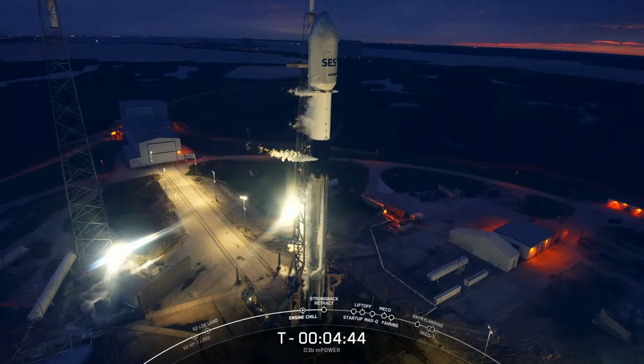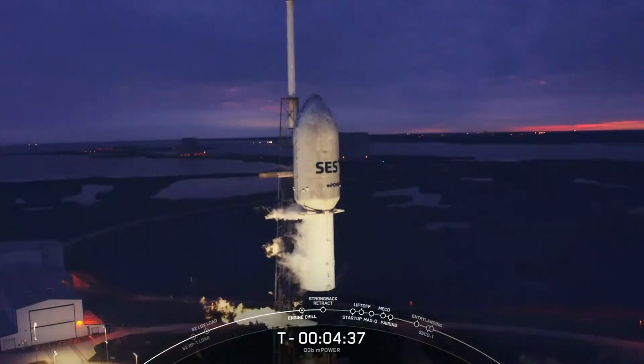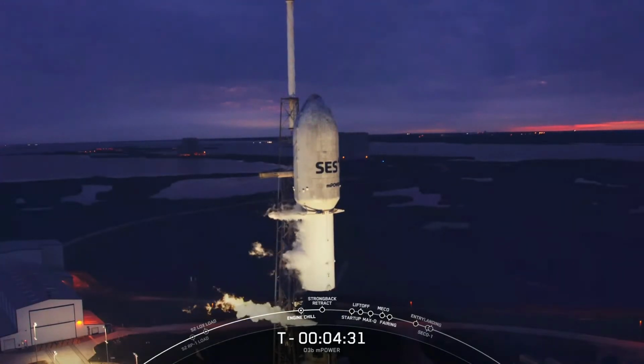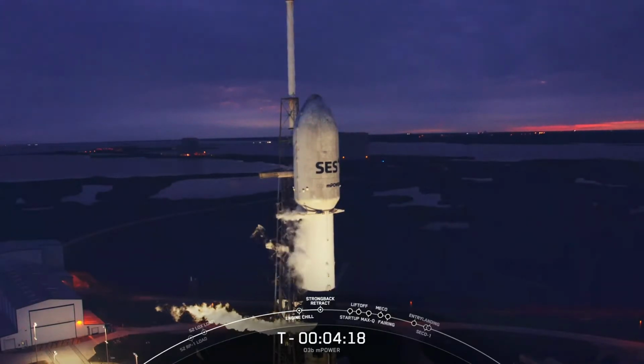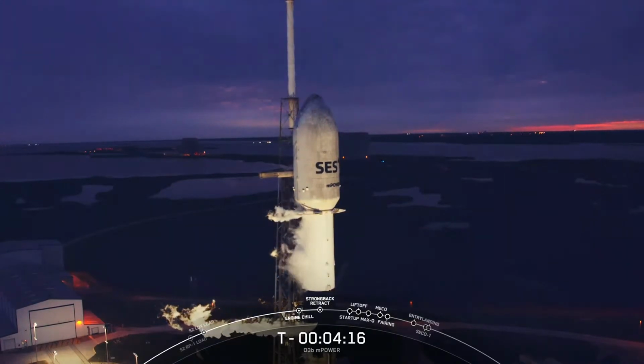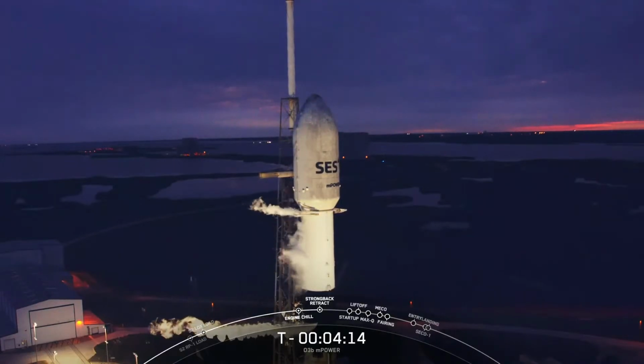Keep an eye just below the fairing. You'll see the clamp arms of the TE. We'll start to open those around T-minus 4 minutes and 17 seconds. Beautiful day for an almost night launch. A great view there of the second stage, and above it is the first stage. We should shortly see the strongback arms retracting. There you can see them opening.